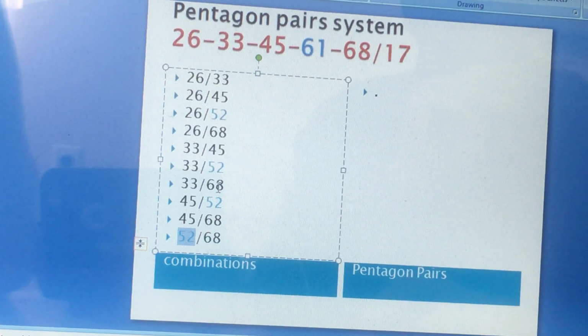So if you have 26, 52, 33, 52, 45, 52, and 52, 68, and pair out with another number that doesn't have itself, you're not going to hit the jackpot. You're going to hit at most 5 winning combinations. That 5 winning combination is still a lot of money. Remember, it's not 5 white balls. 5 white balls will be second prize. You will get third prize.